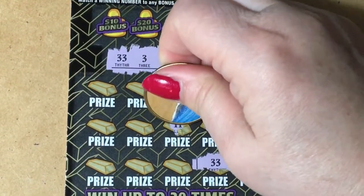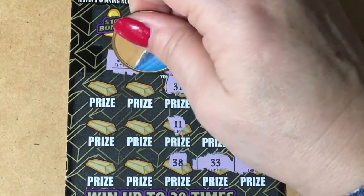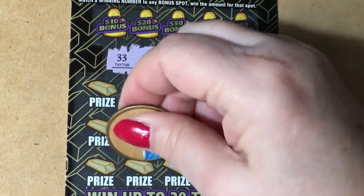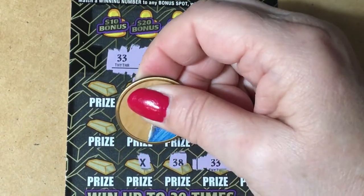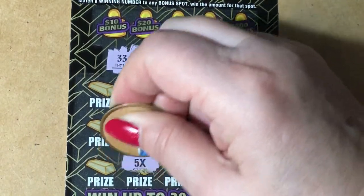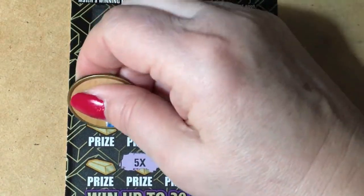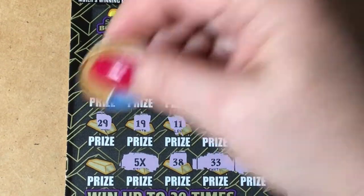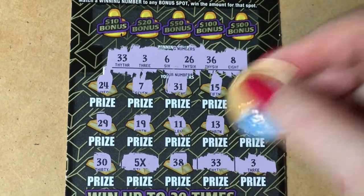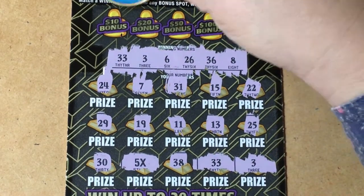31, we don't need. 11. 38, no. 7. 19, no. I see the X. What do you think it is? Another 5X? Yes. Another 5X. Oh my goodness. 24. 29. And 30. So do you think it was going to be more money than the last ticket? Maybe double that ticket amount? I don't know. But let me check the bonus.